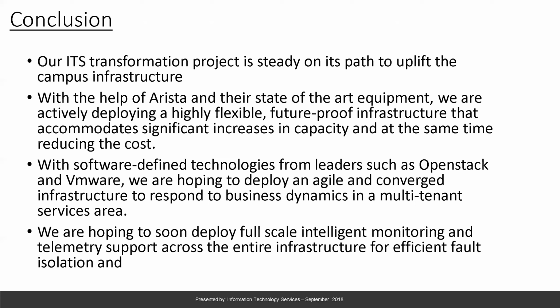Software-defined technologies, just like OpenStack or NSX from VMware, we have done deep testing on those. This is well supported in all our core, and we are hoping to deploy that infrastructure into our data centers. We have done a lot of testing on the NSX, and its virtual firewalls and the VMs. Some of the firewalls can be deployed and added within the NSX. We are hoping to soon deploy full-scale intelligent monitoring and telemetry.